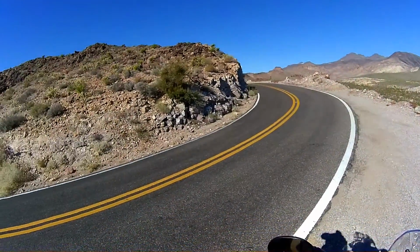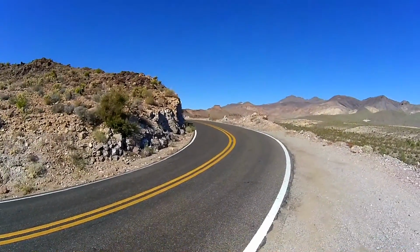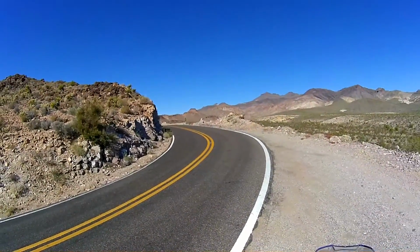So we're going to have a little bit of fun. Like I said, it looks like this has been repaved. This used to be just wall-to-wall tar snakes. So rock and roll, man.